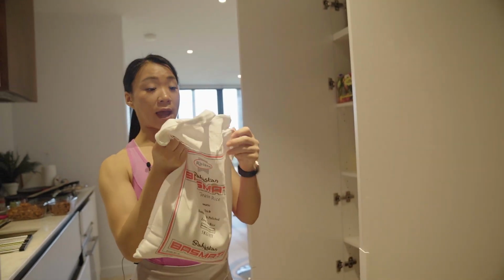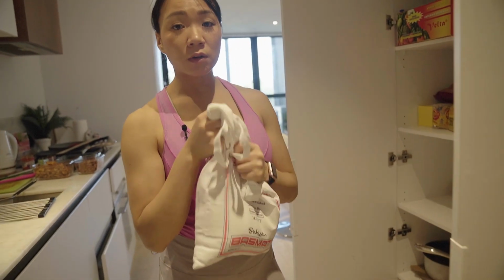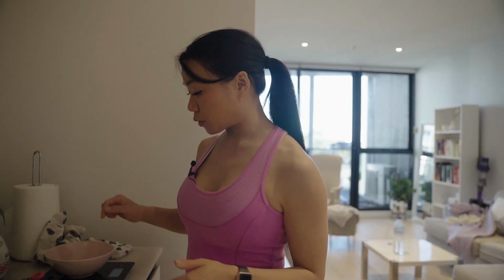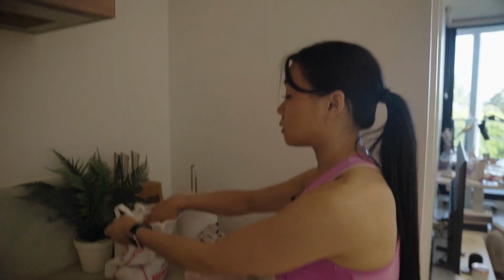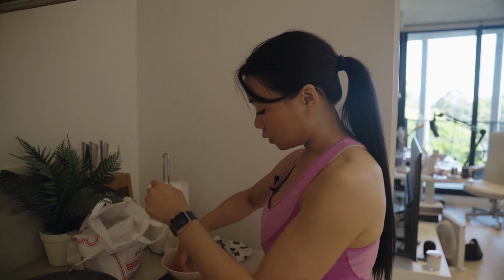I will weigh my basmati rice. I will do it right now for you guys. All right, so with the basmati rice, I will be having that for lunch. Like I mentioned, I'm weighing it raw. So over here, I am going to have 50 grams of rice for my lunch every single day. So 50 times 5, which is 250. So I'm just gonna weigh 250.